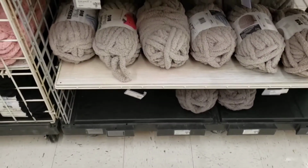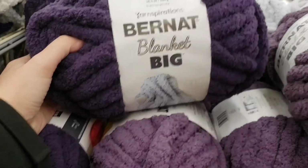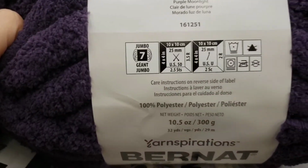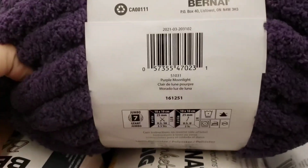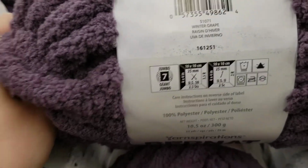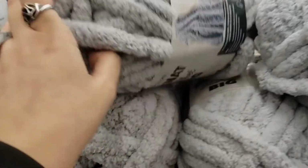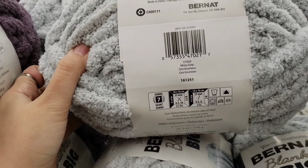They had a couple of Center Islands, but this one was full of this Bernat Big Blanket. It's a jumbo 7. It's huge. It is most definitely not my thing. I do try to show you all the color names. Like this one's Purple Moonlight. There's a couple of shades of purple. This one was Winter Grape. There's a couple shades of gray. If I go through them a little fast, you might need to rewind or something, sorry about that.